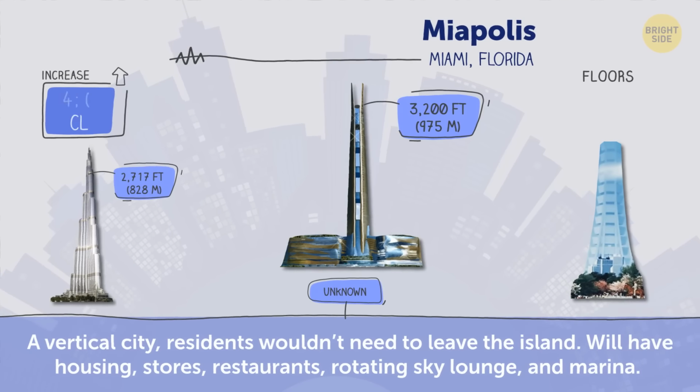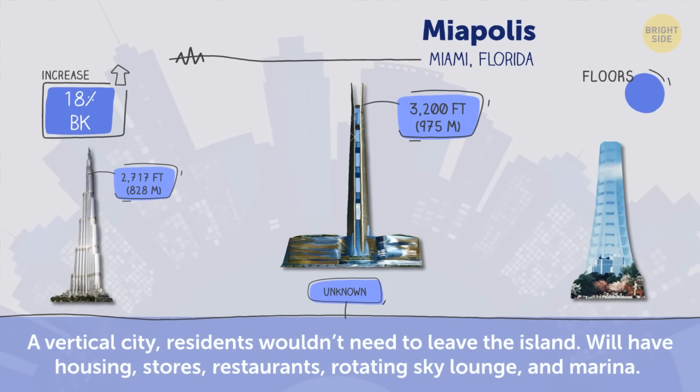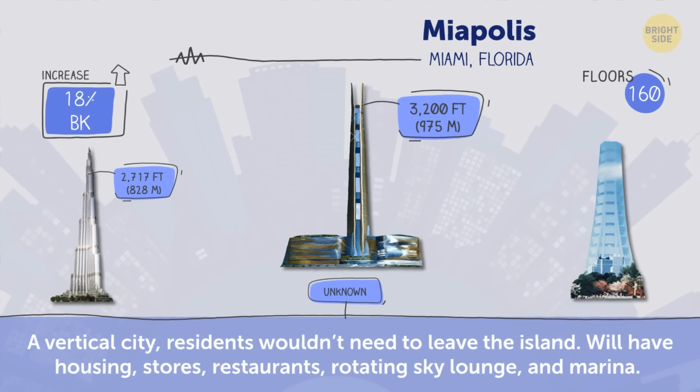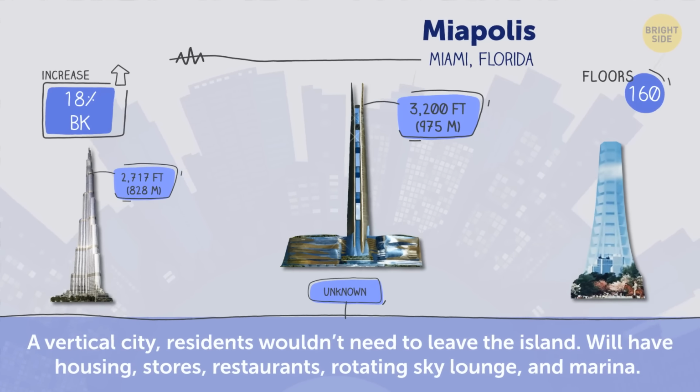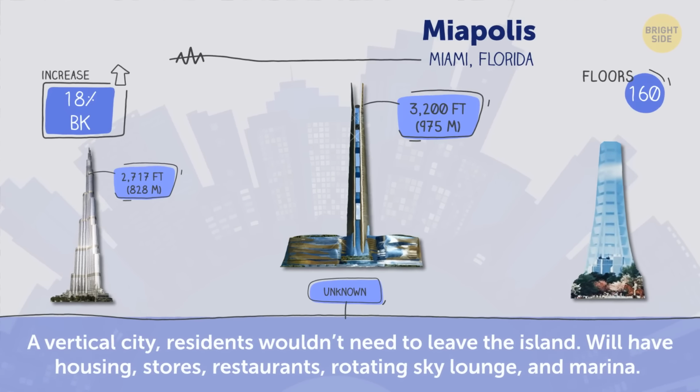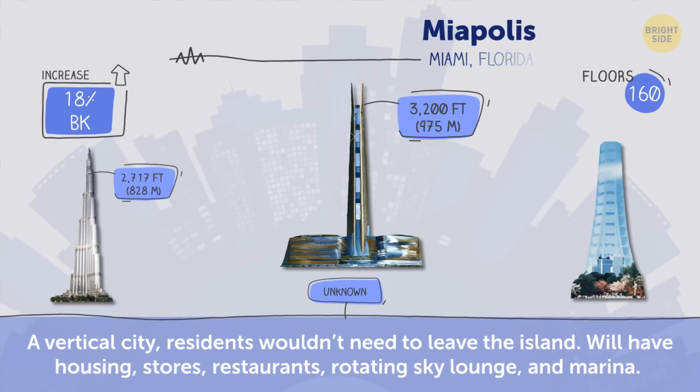Everything a person could need in one megastructure: housing, offices, stores, restaurants, a rotating sky lounge, and even its own marina. The project was announced in 2010 after Burj Khalifa's completion, but it remains visionary. That means it's still on paper.